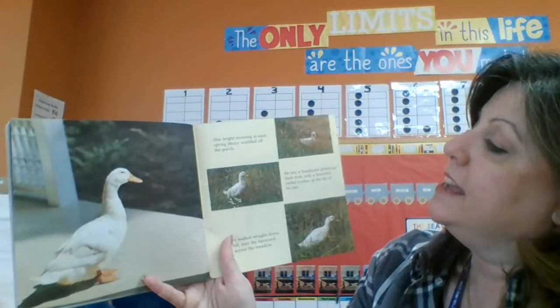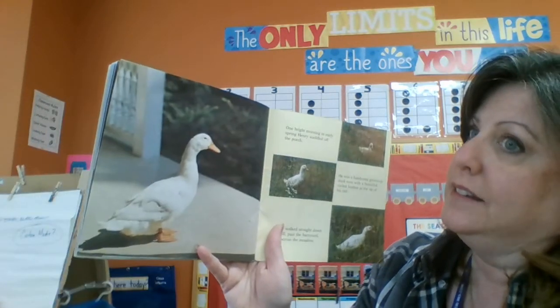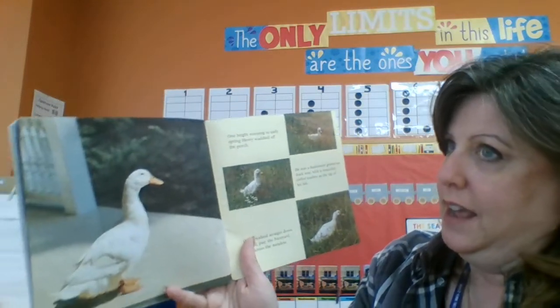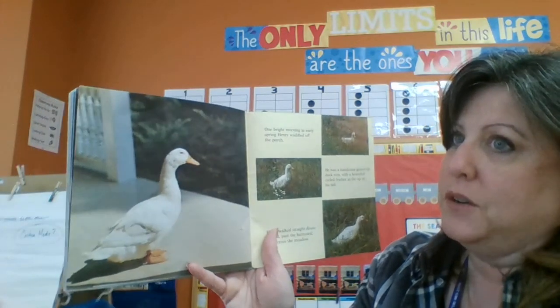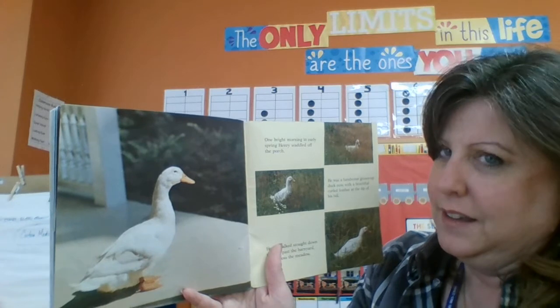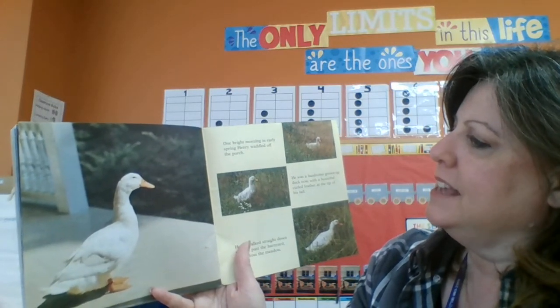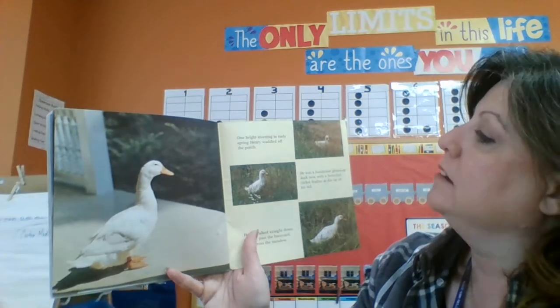One bright morning in early spring. So it started in the spring, and then it went to the summer, and then it went to autumn, and then it went to winter. We didn't see much of winter. We only saw a day in winter where it was a little warm outside. But now it says it's early spring again. That's a whole year went by.